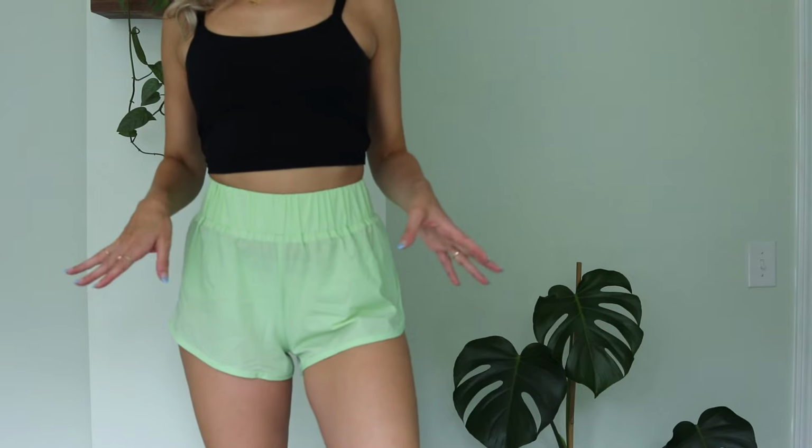But yeah, I think we might need a thong with this. What do you guys say? Or I feel like these could be really cute for layering, you know, like put a pair of tight spandex shorts underneath and then put these on top.